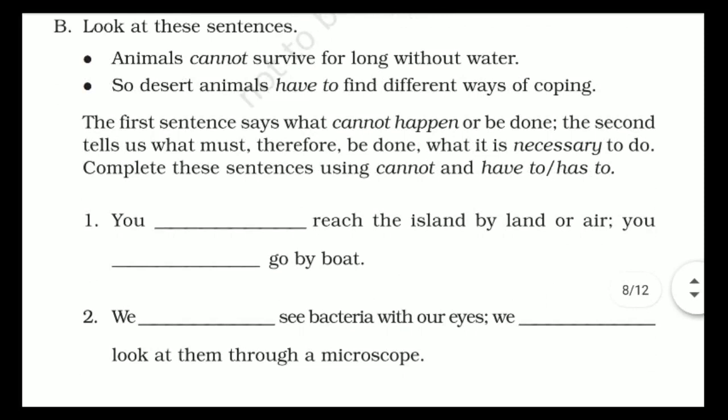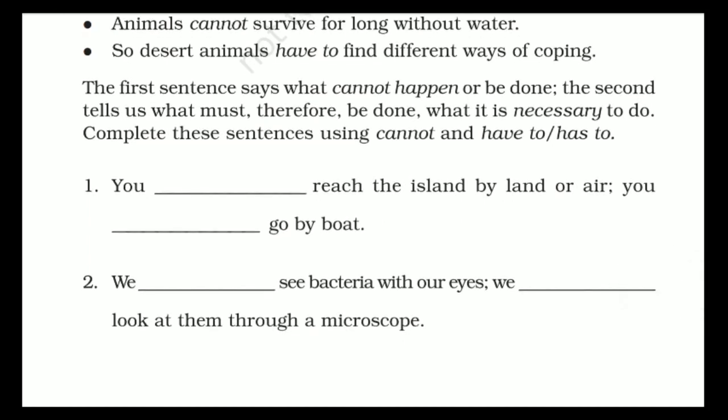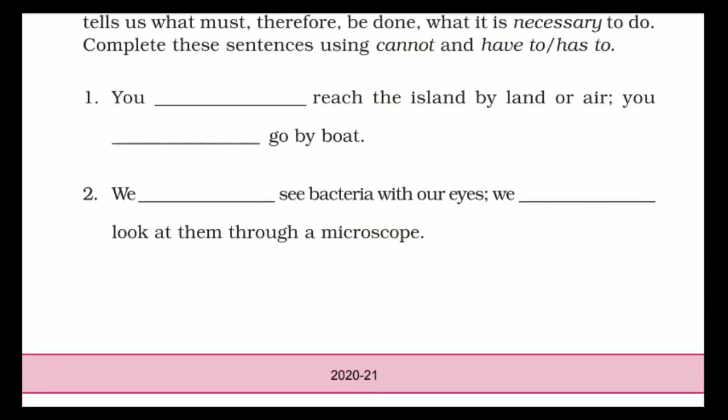Now, question number B. Look at these sentences. Animals cannot survive for long without water, so desert animals have to find different ways of coping. Now cannot and have to or has to go, you have to fill in the blanks. You dash reach the island by land or air, you dash go by boat. You have to reach the island by land or air. You cannot go by boat. We cannot see bacteria with our eyes. We have to look at them through a microscope. You can understand how I'm using have to and cannot in these sentences, right?